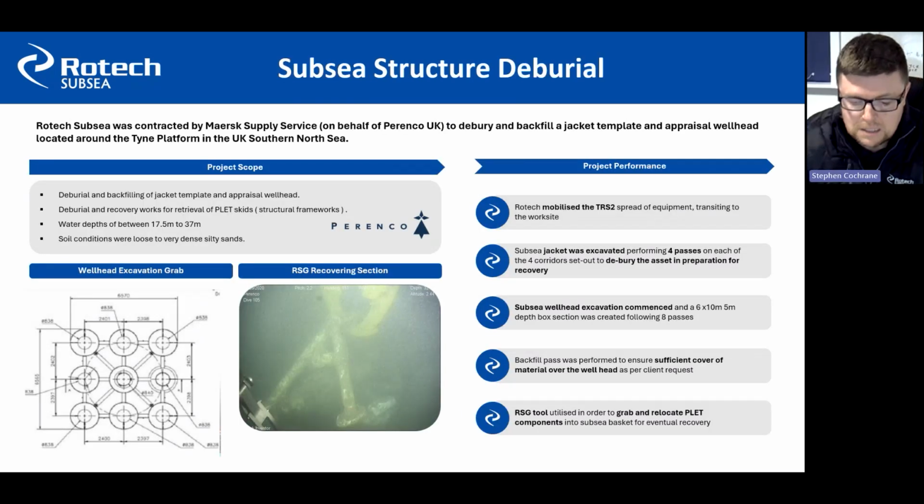So, some case studies now of what we've been carrying out globally. This was a campaign for Maersk, ultimately for Perenco. We had to debury and backfill a jacket template. This campaign was carried out in the North Sea. We had to recover and retrieve structural framework. We were operating in water depths around 15 to 40 meters, working in soil conditions that were very loose to very dense sands.